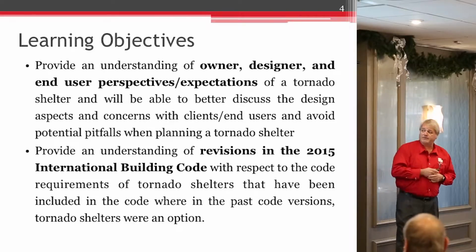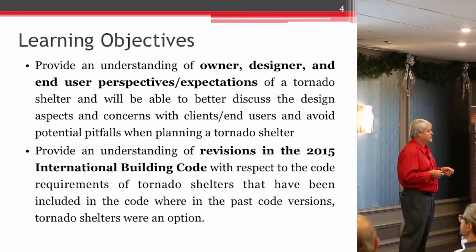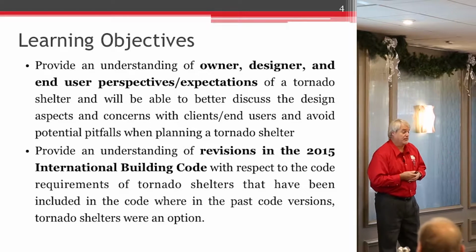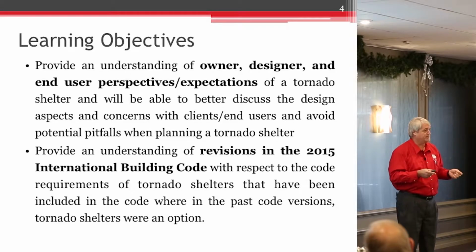If you wanted me to teach you how to do tornado shelters, I'd need at least probably a day and a half to 2 days of your time. So I got an hour and a half, so we're hitting highlights. We're going to talk about perspectives, revisions to the building code. 2015 is a big change for the tornado shelters. What you might expect of a properly designed shelter. And in the end, some design information from FEMA 361 and the ICC 500, which is a code standard.